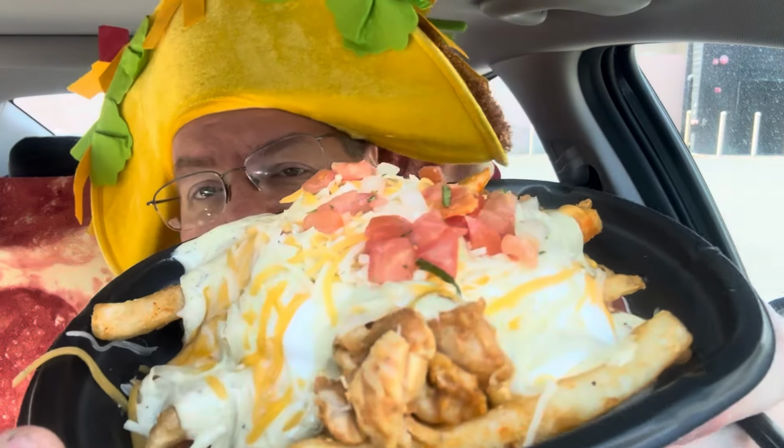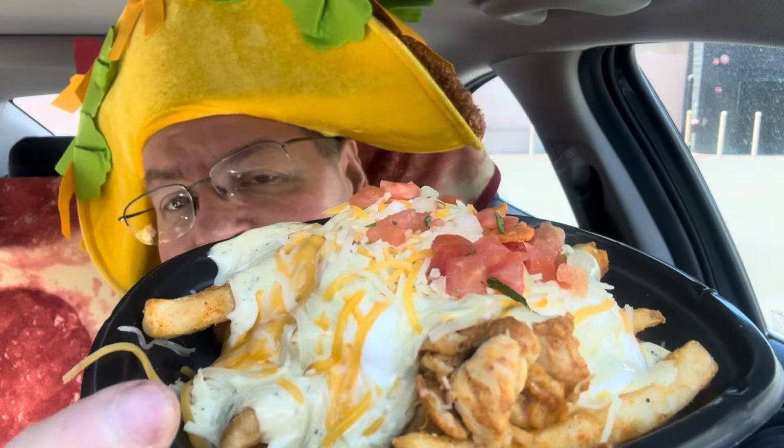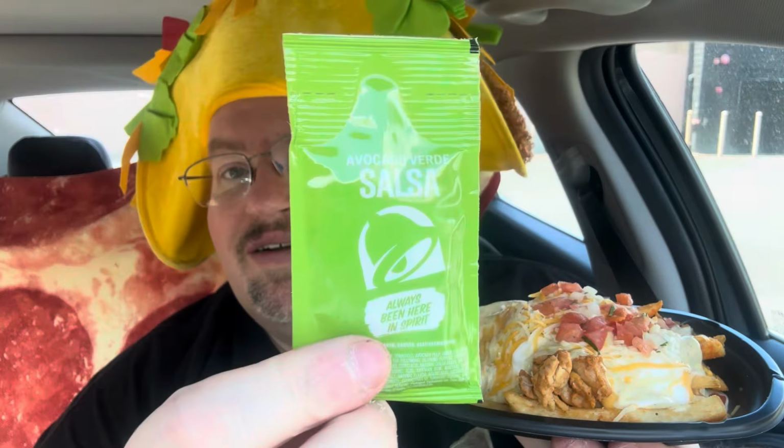And here we go. Slow roasted chicken. It's got that serrano ranch sauce. Pico de gallo, the seasoned fries, and their slow roasted chicken. And apparently there's some sour cream in there. I'm not really sure. And I went ahead, just for the heck of it, and got their avocado salsa to go on top. I thought that would go good since it's going to be the green serrano chilies and all that stuff. See if it kicks it up a notch. See if it's a little bit better. I don't know. Anyways, they've got the regular nacho fries if you just want those.